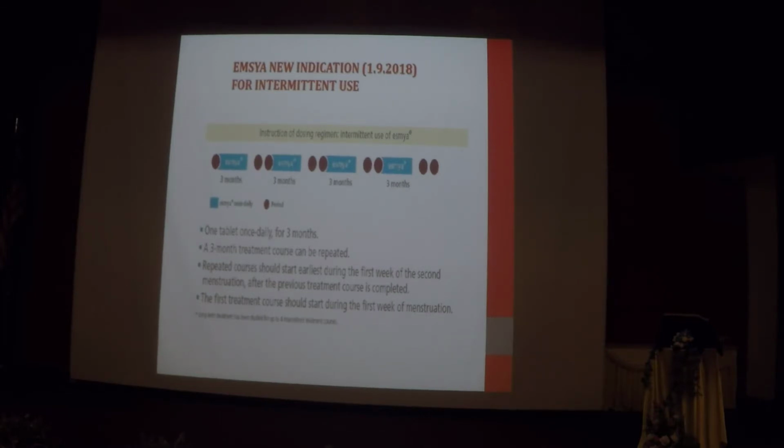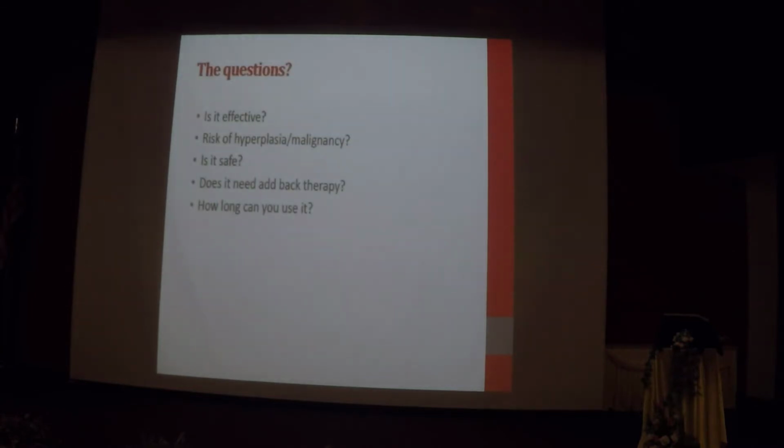So the question, I've answered some of the question in the earlier presentation. Let's look: is it effective? Does it cause hyperplasia or malignancy? And is it safe? Do you need add-back therapy? And how long can you use it? I've said some just now, but I will address some new concerns in terms of safety.